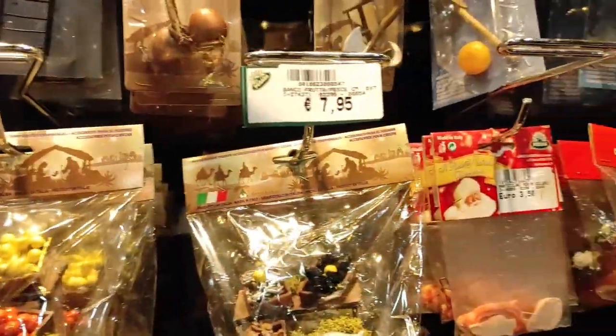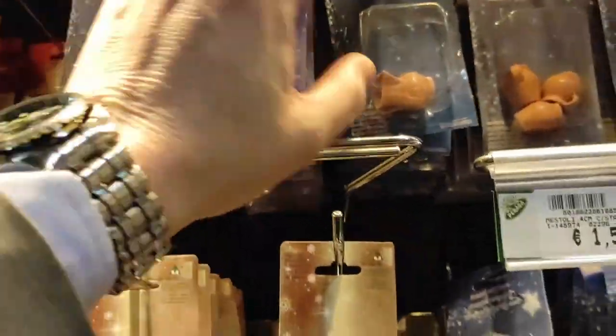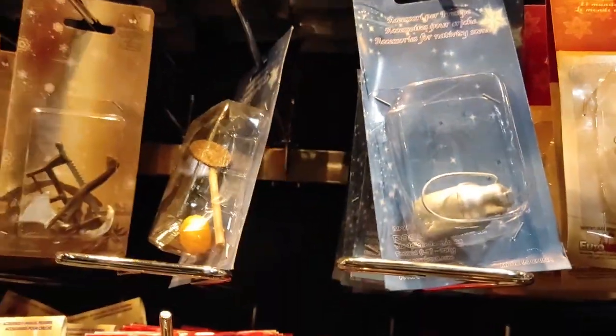This is perfect for a market. And you remember that last season I used some of those jars here. No, the big ones, for having some trees inside of them.